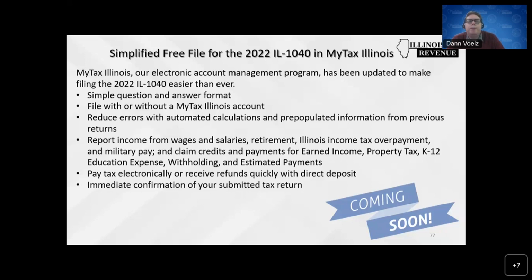You can report income from wages and salaries, retirement, Illinois income tax overpayments, military pay, and claim credits and payments for earned income, property tax, K-12 education expenses, withholding, and estimated payments. You can pay your tax electronically or receive refunds quickly with direct deposit. And you would get immediate confirmation of the submission of your tax return.